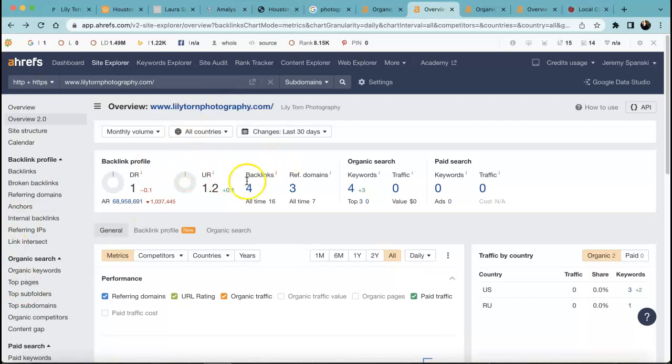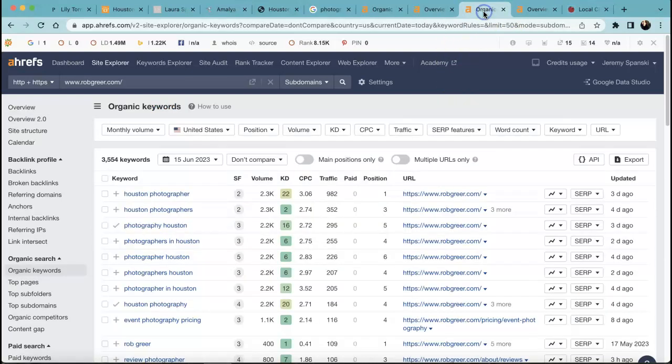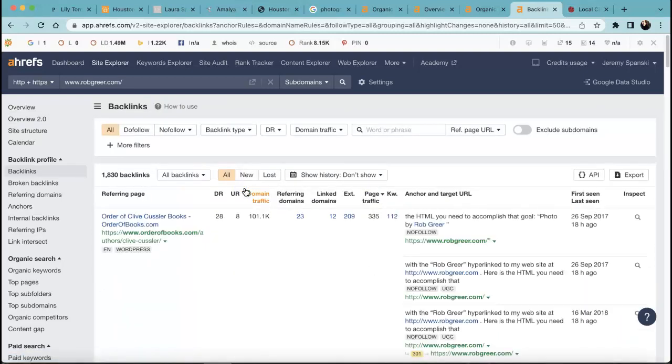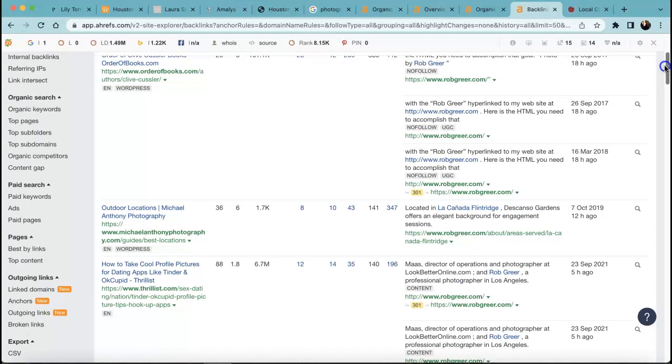So again, we're on Ahrefs and we're looking at this tool, and here we can see that you have 4 backlinks pointing back to your website. That's just a little bit of link juice. So let's take a look at your competition. We're going to use Robert Greer again, and we'll see here that he has 1.8 thousand sites working as link juice for him. So this is actually very beatable. So if we click on this, we can see all of the links that this guy has, and we can take every single link that he has and get them on your website.